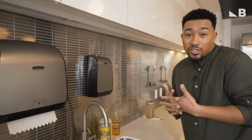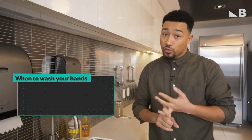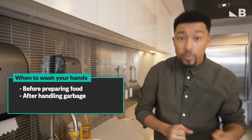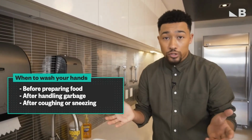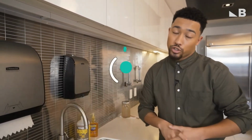The last question is when. Now the obvious one is when you leave the bathroom. We know that. But you also, anytime you prep or touch food, you want to wash your hands and go through this process again. Anytime you touch some garbage, wash your hands and go through the process again. And anytime you cough or sneeze, you got to go through the steps again. That is the best way to ward off these germs.